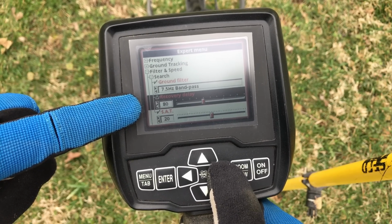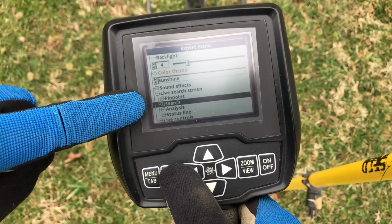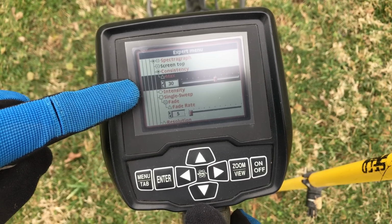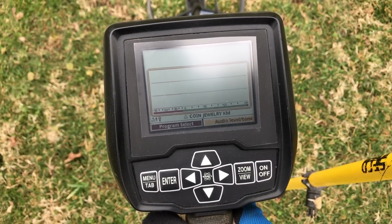I'm gonna take this up. We're gonna run at 90 today. Live search screen, search, spectrograph. My consistency, I'm gonna run this up to about 30, so the numbers don't have to be all that close together. Ground balance and get going.